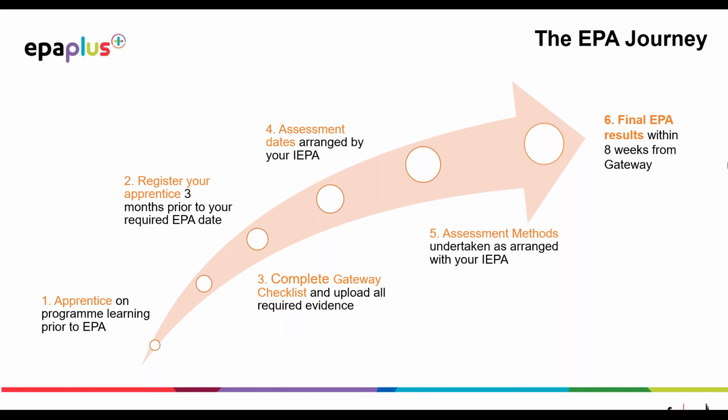The next stage, stage 5, is that the assessment methods take place. The presentation and the professional discussion take place as arranged with that independent endpoint assessor. And then finally, EPA results are issued once those assessments have taken place, and we issue individual assessment results within 5 working days of that assessment taking place.